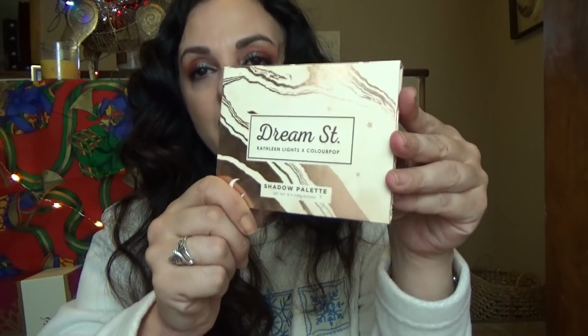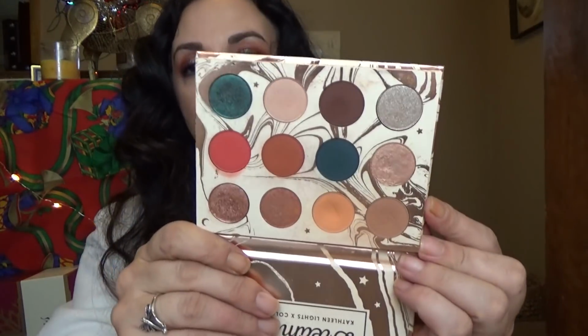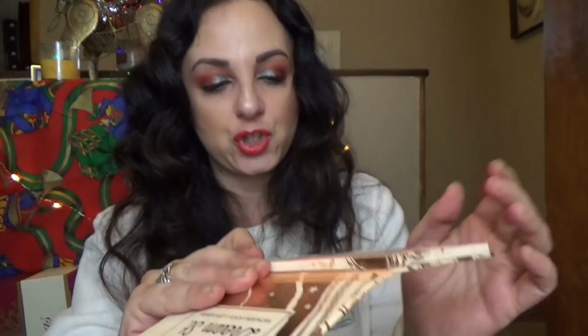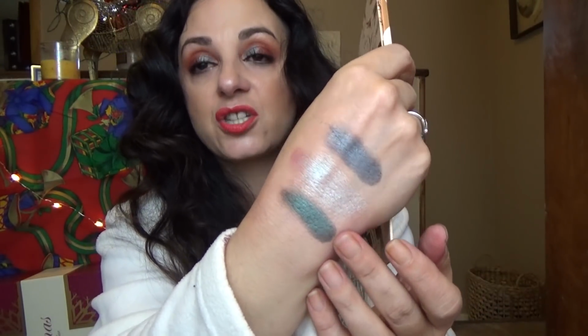Now for some ColourPop. I am more of a fan of ColourPop's pressed shadows than I am their Super Shock shadows. But I do have quite a few of both. This is the Dream Street palette, the Kathleen Lights one. You can see a theme here in the color selections that I like for sure. Always drawn to these teal colored blues. They just grab me. I haven't worn this one in a while.